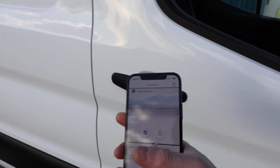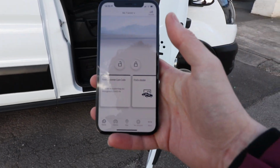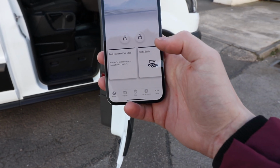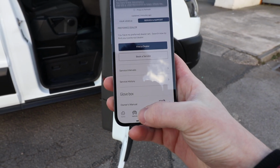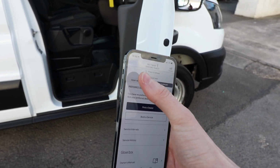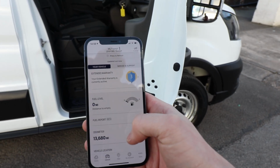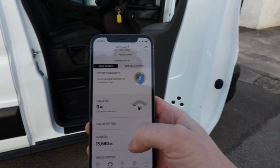But there we are, the van is then unlocked, all off the app, and then you can open up the van just there. If we have a look at some of the other features on the app, if you go into vehicle just here, this is where you can, if you go into the your vehicle section, you can see the fuel. You can see the fuel is actually very, very low on the vehicle at the moment. We will be topping that up.